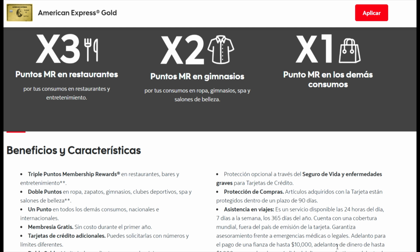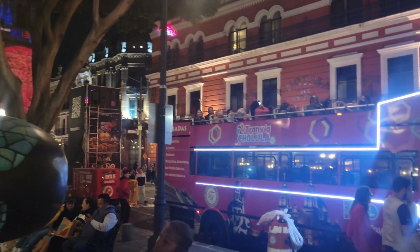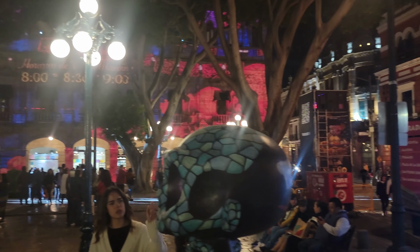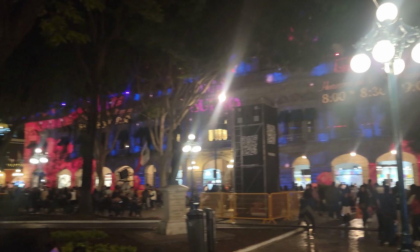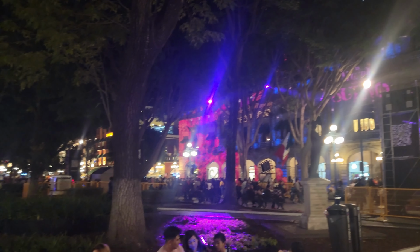On the downside, those 3 points per dollar spent or 2 points per dollar spent can only be earned within the Dominican Republic. Now me, because I travel a lot and I spend a lot of time in Mexico, I'm using this card for the most part in Mexico. And here in Mexico, or wherever you are, it's 1 point for each dollar spent, no matter what. This card is really useful while you're in the Dominican Republic, but the upside is you can still earn points.